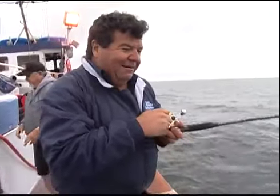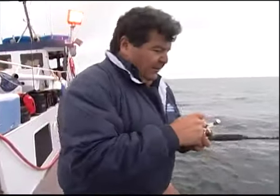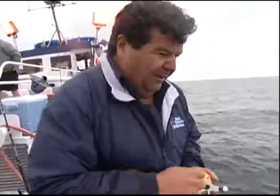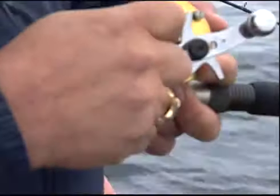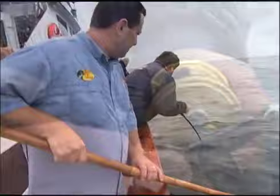Another fish going right now. Again, I'm just fishing the same outfit. Have a Magic Metal jig on there. Got a Penn International small reel, 20-pound test line, and one of my inshore Shakespeare custom sticks. Here comes mine.